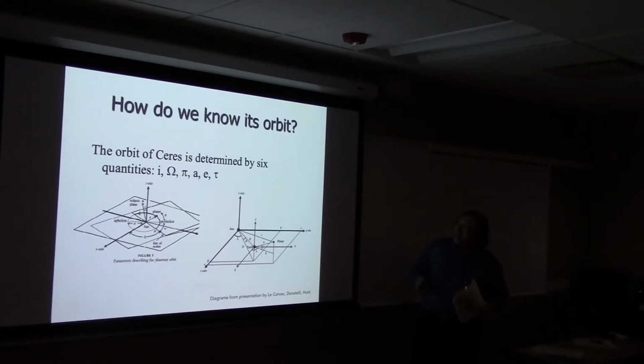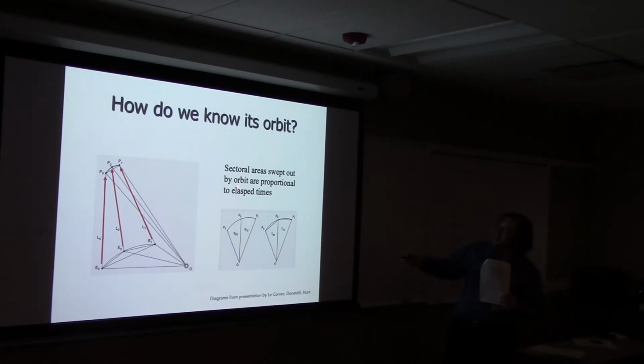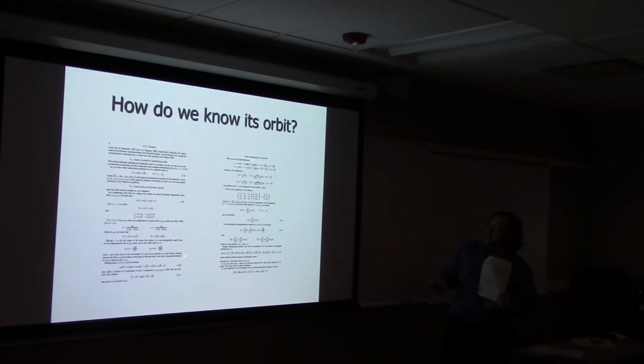We're not going to get too much into the math, but you can see the areas swept out by the orbit are proportional to elapsed times. That's Kepler's second law. You can apply it in other circumstances. Unfortunately, the mathematical processes at work are beyond the scope of what we're going to cover in meetings.